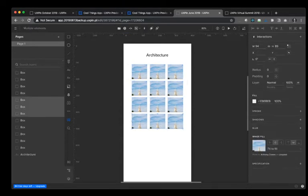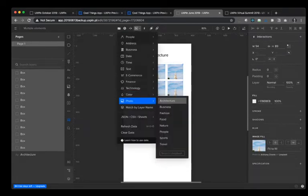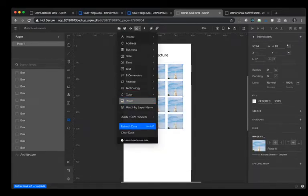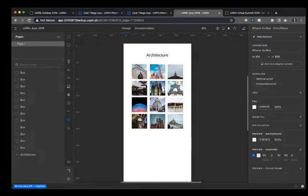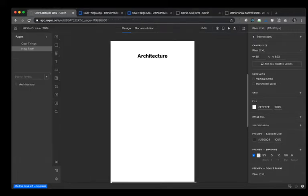Okay, we have a grid. I can select all of them, and I can refresh data over here. All right, so we felt like this is pretty good. It's cool. I mean, UXPin integrates with different data sources. You can use our built-in data sources, or you can connect a Google spreadsheet or a JSON file. That's pretty cool, right? But we wanted to take it to the next level, because again, UXPin 2.0 is all about the details of the experience.